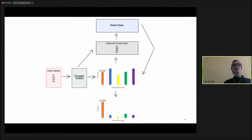Now, I want to be clear here that the action that's chosen to do that can be unknown. It's unknown, for example, what type of fluid to give, how fast to give it over, those types of questions. And so actionable ML would provide answers to those questions in a way that maximally reduces the entropy of the future state probability distribution by generating useful and new clinical data.